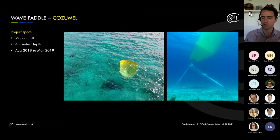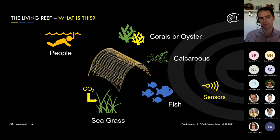We've had our pilot reef installed in Cozumel. That was installed back in August of 2018, and we took it back out again in about March 2019. So going forward, just to touch on where I see the company going, we're actually raising crowdfunding right now.